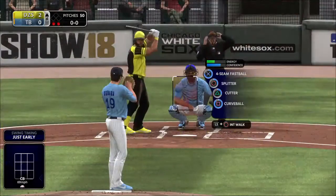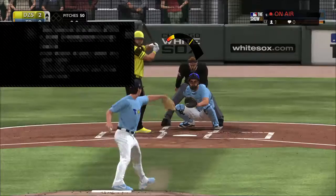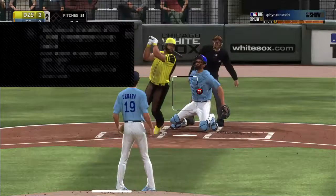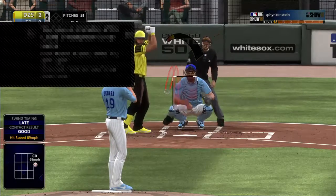First baseman number 8. Digging in to try it again. Henry Morales. A fly out for him in his last trip. High and deep down the left field line. And this will wind up a foul ball.